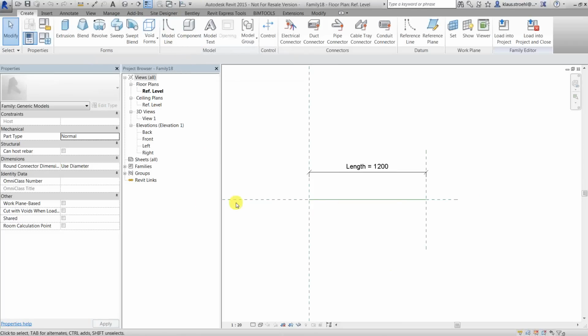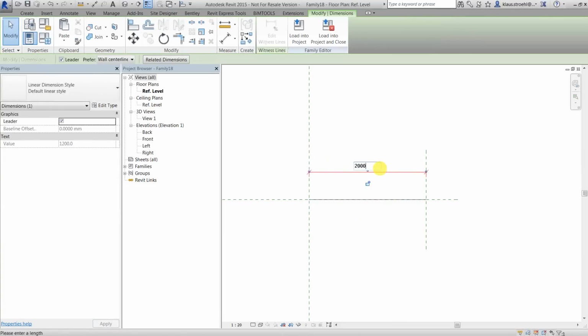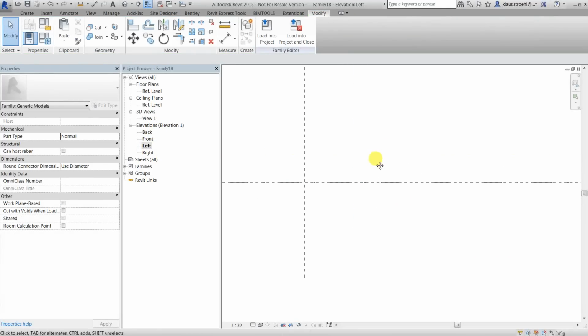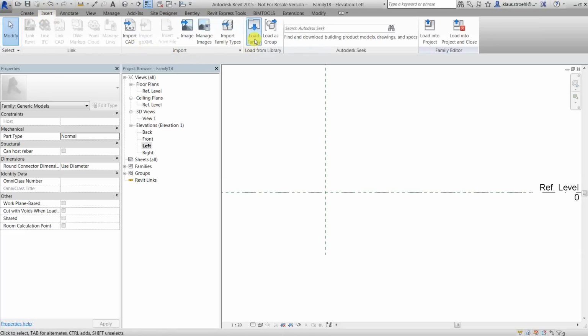In my plan view, I want to draw a line, and when I cut a section through it, I want to see a detail showing up, right? So create a model line, assign it to that reference line here, make sure that it's flexing properly, 2000, that's fine. Right now also, in my left view here, I want to plug in a detail component that is showing up as soon as I cut through that line in my project. So I'll do that by insert, load family.